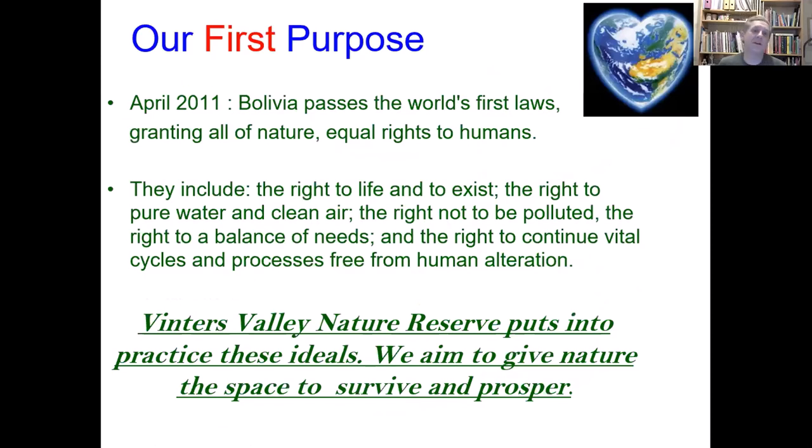So what's the purpose of the Nature Reserve? Okay, in April 2011, Bolivia passed the world's first laws granting all of nature equal rights to humans. They include a right to life, to exist, the right to pure water, clean air, the right not to be polluted, the right to balance the needs. At Vinters Valley Nature Reserve, we put these ideals in place. So as I said to you, there's large chunks of that area where, yeah, I know you'd like to go in there, but we're not going in there because that is for nature. A bit like Yosemite National Park, in that it's for nature, and then we regulate whether the humans can go in there.